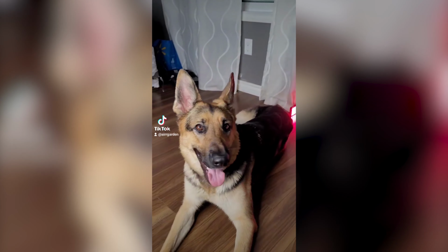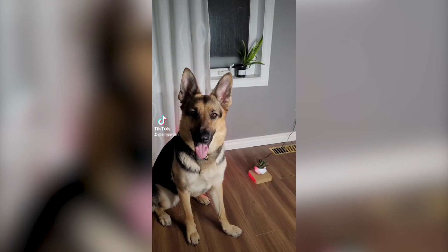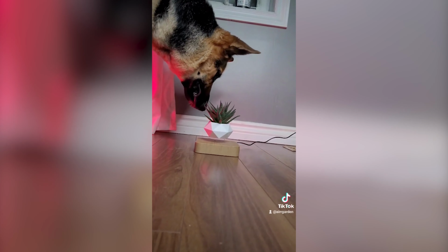What does cute dogga? Think of the air garden. Let's find out. What is this thing? It's pointy. I smelled it.